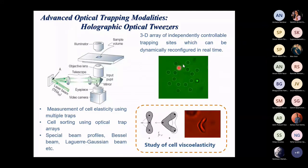So there are several multiple traps, and a 3D array of independently controllable trapping sites, which can be dynamically reconfigured in real time. That is the advantage of holographic optical tweezers. The advantage is that you can have independent optical traps.